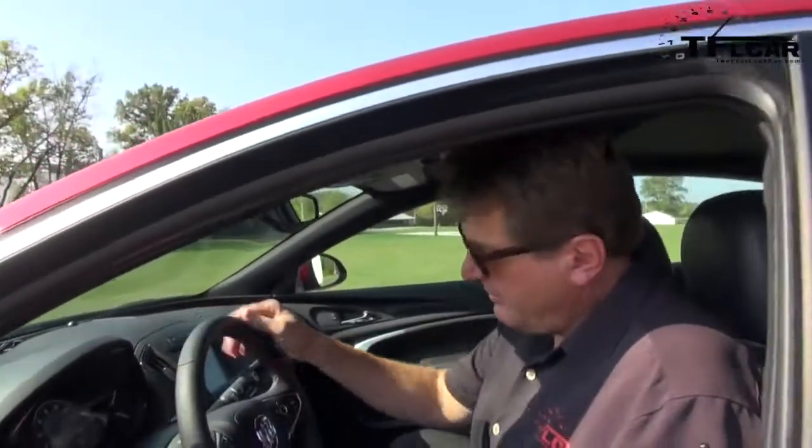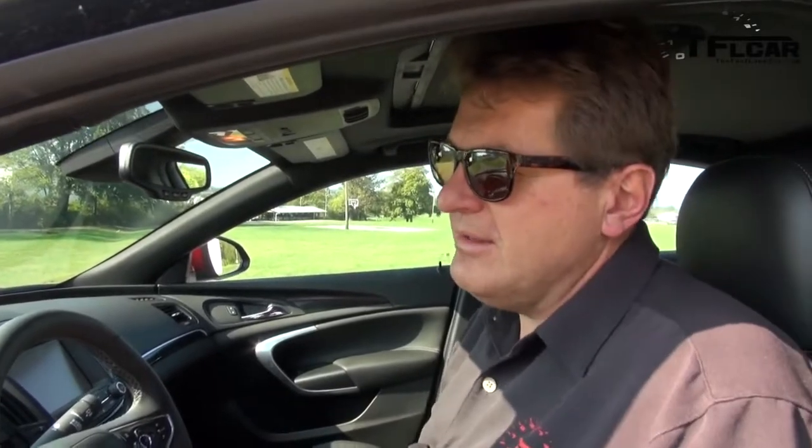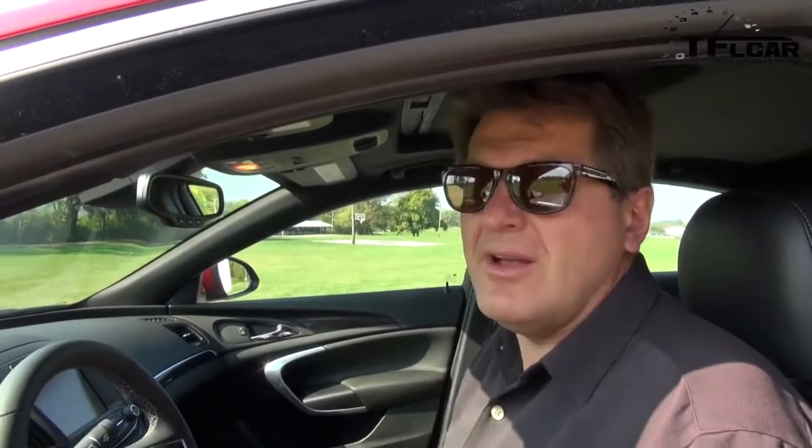You know, one of the things that Buick always strives to do is to make a car luxurious, and by luxurious, you can think and read quiet. So I hope it sounds good, because when you're sitting in the passenger compartment, you really can't hear much coming from the exhaust.